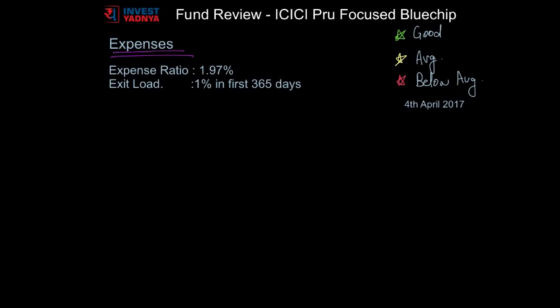Next are expenses. The expense ratio of the fund is 1.97%, which is better than the average expense ratio of this category, that is 2.35%. Exit load of the fund is 1% if the investment is redeemed in the first 365 days of investment, which is what most large cap funds do. So overall, due to the good expense ratio, we give this parameter a green star.